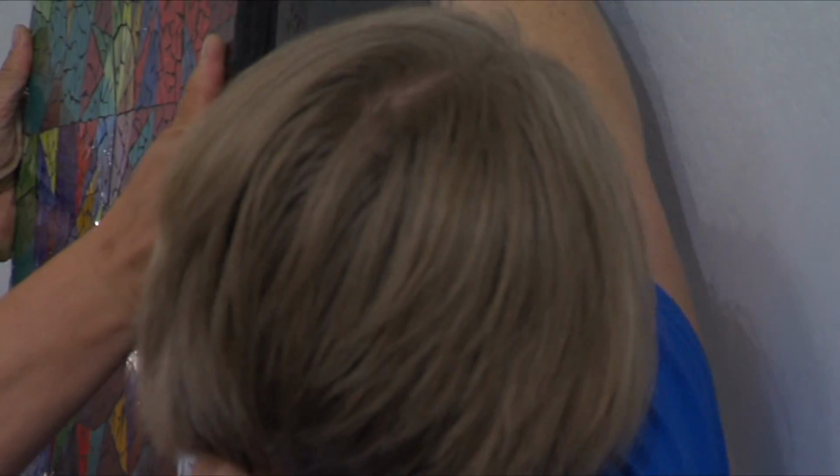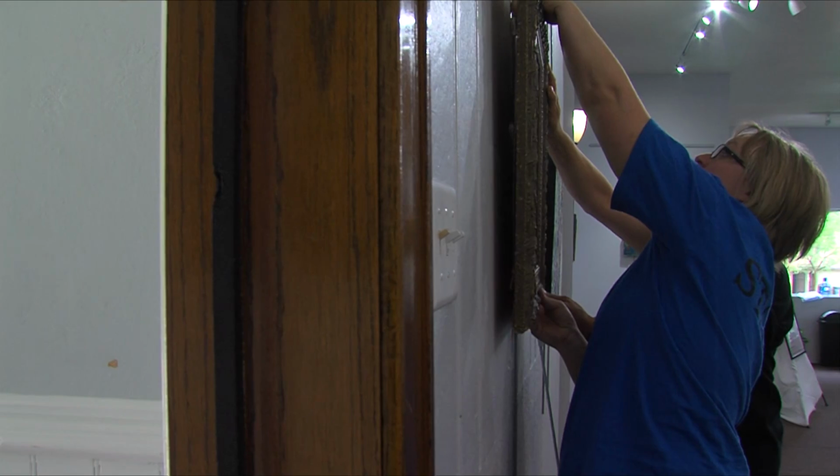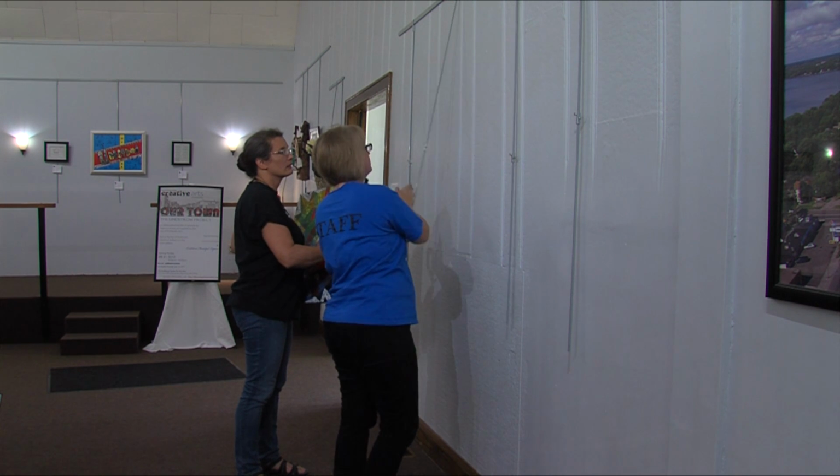Now it was time to hang the show. Our experienced events committee staff carefully hung or placed the works in the gallery, giving each piece good visibility and lighting.